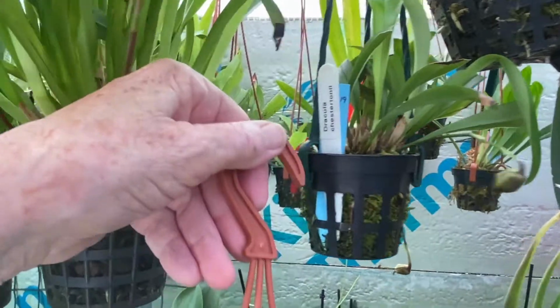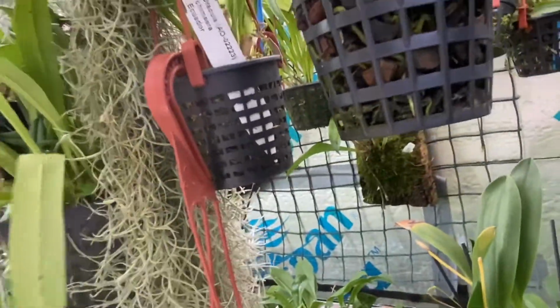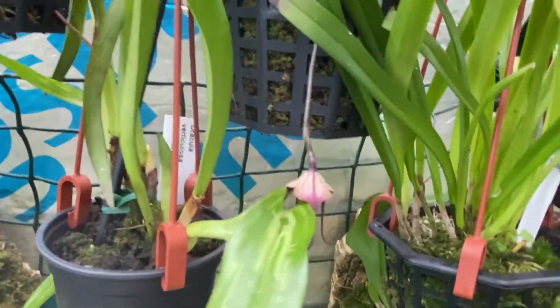What about you? Fuligifera, no, you flowered before because I repotted you. This is one I want to see flowered. Oh, I know what else is flowering. Morley. Diabola is flowering over there. Let's put you under there and up there. Diabola.